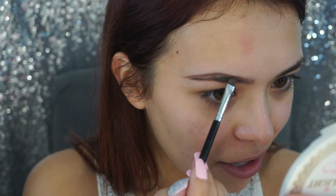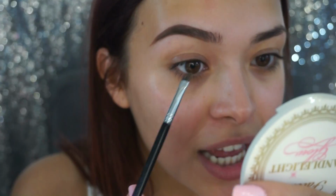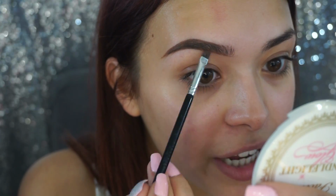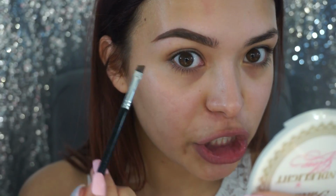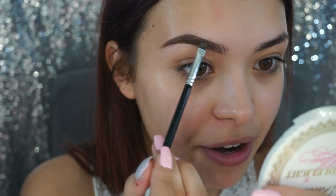Remember, girls, your brows don't have to be perfect. You can always go back and clean them, but it is good to not mess them up in the process. And then with the leftover product I have in my brush, that's when I start doing swiping motions into the very front of my brow, ever so slightly. I don't want to put so much pressure into my brow. I just want to keep the brush very light.